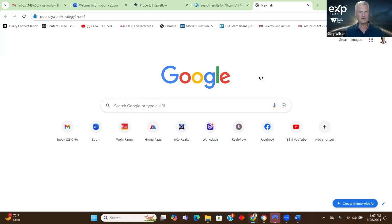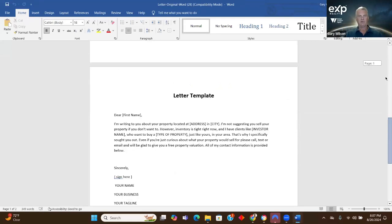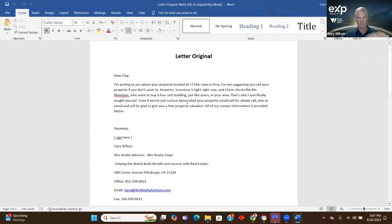All right, where was I? Oh, the letter. Okay. So guys, this is how we use this. The letter actually has 2 pages. The first page is one already filled out, so you see what it looks like as an example when it's filled out.